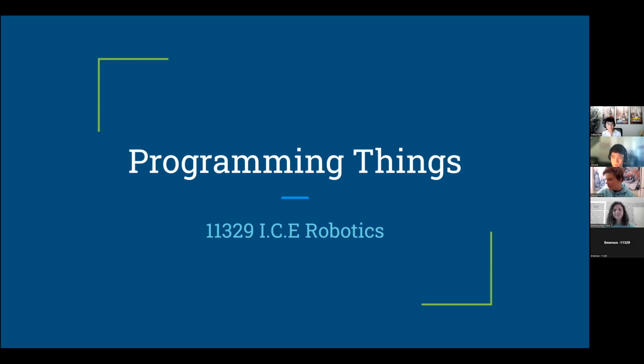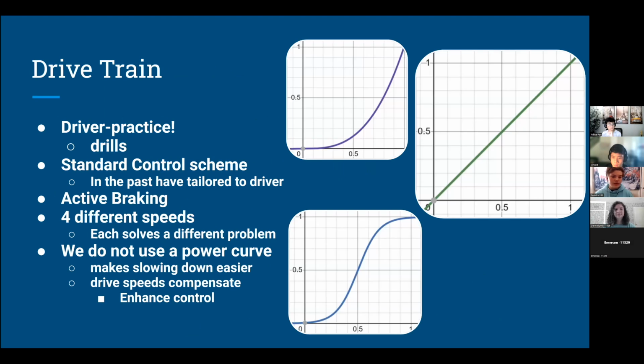Yeah. All right. So as far as programming a drivetrain, there are a couple things that we do in order to have really fluent and really quick driving. So first of all, we do a lot of driver practice and drills for various match situations. So can you place this many cones in this long? If you play against a human acting as a robot, can you get a lot of practice? Can you win that ownership battle?